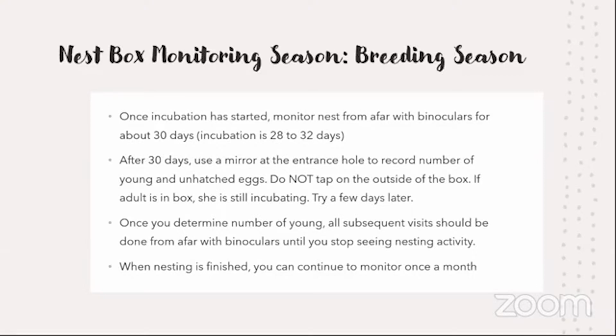So once you use a mirror at the entrance hole, and once you determine the number of young, all the other visits should be done from afar with binoculars until you stop seeing nesting activity. And when the nesting is finished, you could continue to monitor once a month if you'd like, just to make sure nothing else establishes a nest in there, or do it quarterly, once every few months.